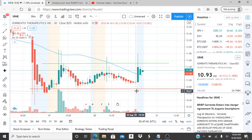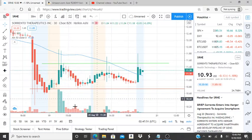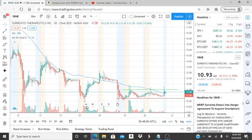So let's jump into this chart. Here we are with ticker symbol SRNE, Sorrento Therapeutics Inc. So this has been on a sideways trend after this bearish fall, and it had a bearish fall, it recovered, and another bearish fall. So there is a lot of volatility in this stock within these last couple of days. I mean, it's been hitting down to the $10 mark, and even the $10 mark in higher areas closer to $11, recovering, falling, recovering, falling.